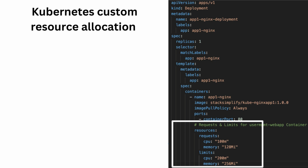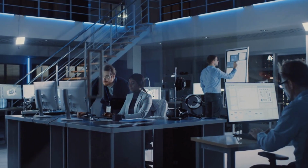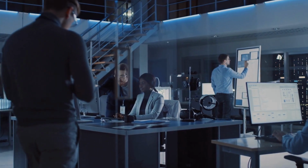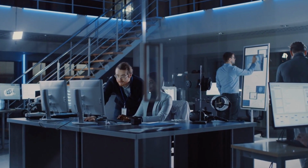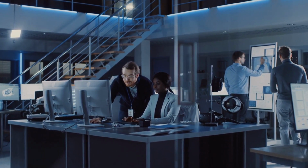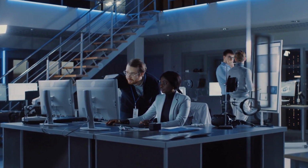Once the application is running, the job doesn't end there. Continuous monitoring becomes crucial. I'll use Kubernetes monitoring tools like Prometheus and Grafana to keep a close eye on resource utilization. This real-time visibility helps ensure that the allocated resources align with the application's demand. If I notice any deviations or bottlenecks, I'll make the necessary adjustments to the resource settings. In summary, managing custom resource requirements in Kubernetes involves a holistic approach, from initial analysis to fine-tuning through monitoring. This ensures that the application receives the necessary resources for optimal performance while maintaining resource efficiency across the cluster.